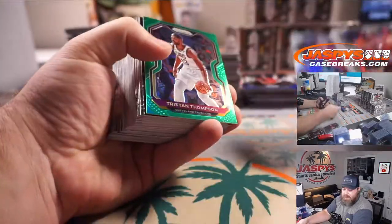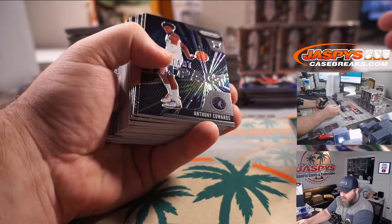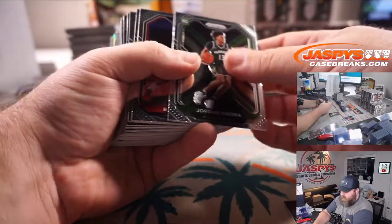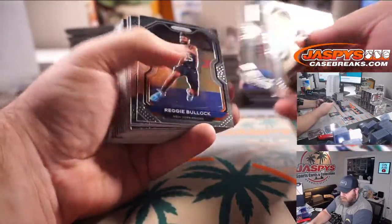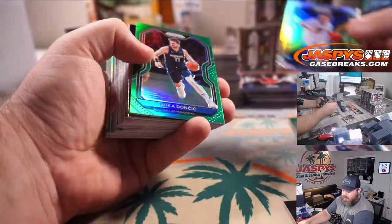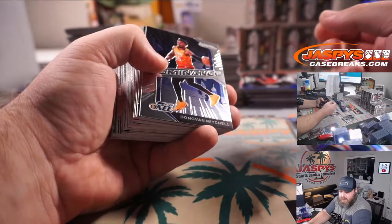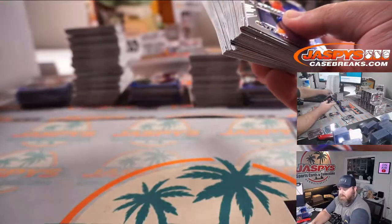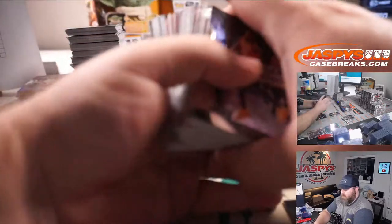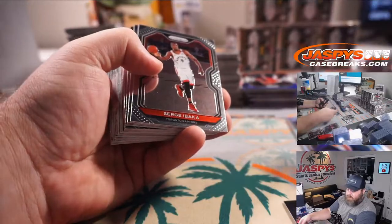Tyler Herro, Heat, Bennett Page, Tristan Thompson, Cavs, and Sean O'Leary, Anthony Edwards, Timberwolves, Sean O'Leary. Nico Mannion, Warriors Silver, Sean O'Leary and Lonnie Walker, Mavericks, and Davis Serta. Patrick Williams, Bulls, Sean O'Leary.